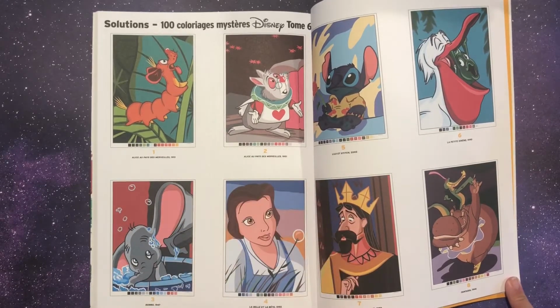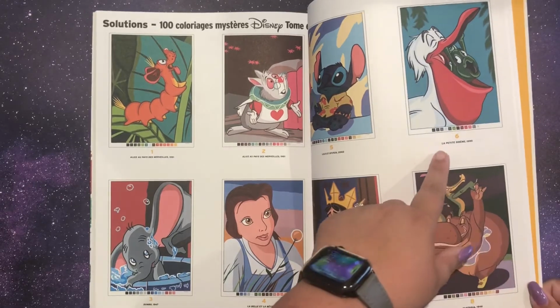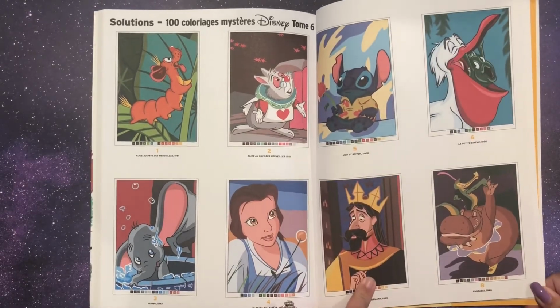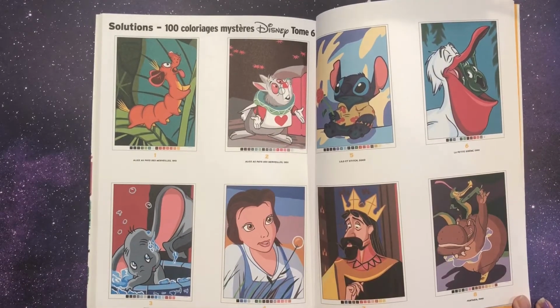It says it in French, though, so a lot of them you can tell. Like La Petite Sirène is Little Mermaid, La Belle et la Bête is Beauty and the Beast, and it also says the year of the movie, so if you need to, you can context clue it a little.